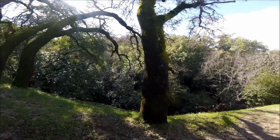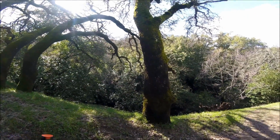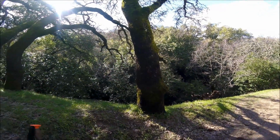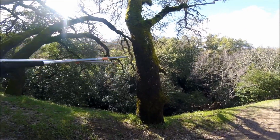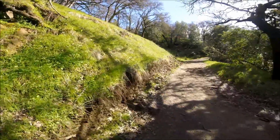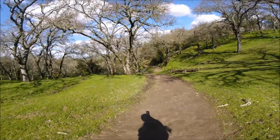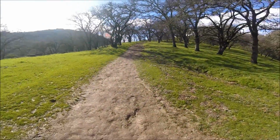But I'm going to continue up this. It's a little steep. We've already passed the steep part, but it gets a little steep and gets really muddy in here, so just be aware of that as you're continuing up. But real awesome nonetheless, so we're going to continue up here. It's a really nice trail. We're going to pass up that fence there, and we're going to continue on.